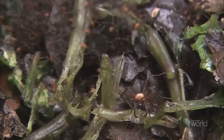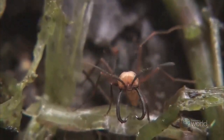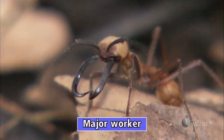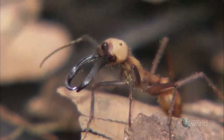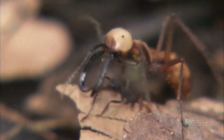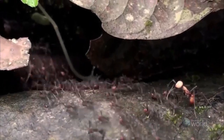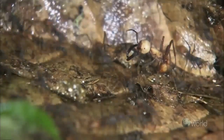First, standing on the side of the column is a large ant with a white head. This is a major worker. It is 1.5 centimeters long with large sickle-shaped mandibles. The major workers are the colony's guards. They stand near the columns and serve as lookouts. They hardly do any hunting or transportation.